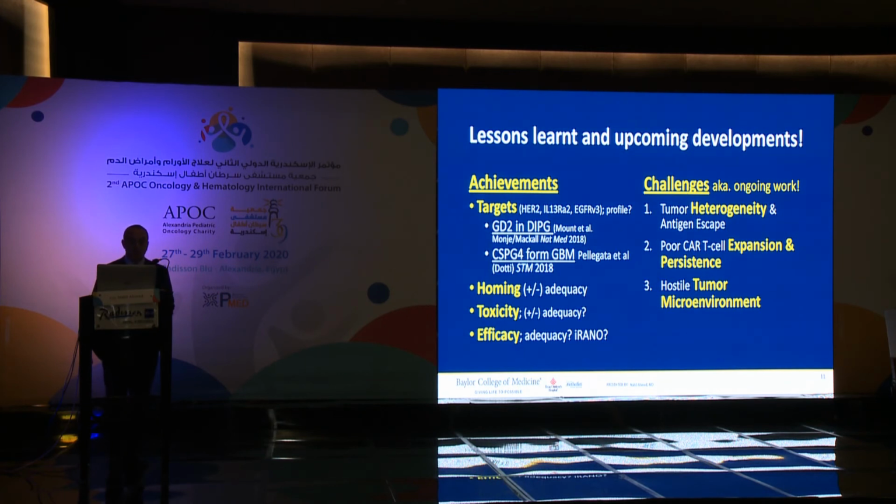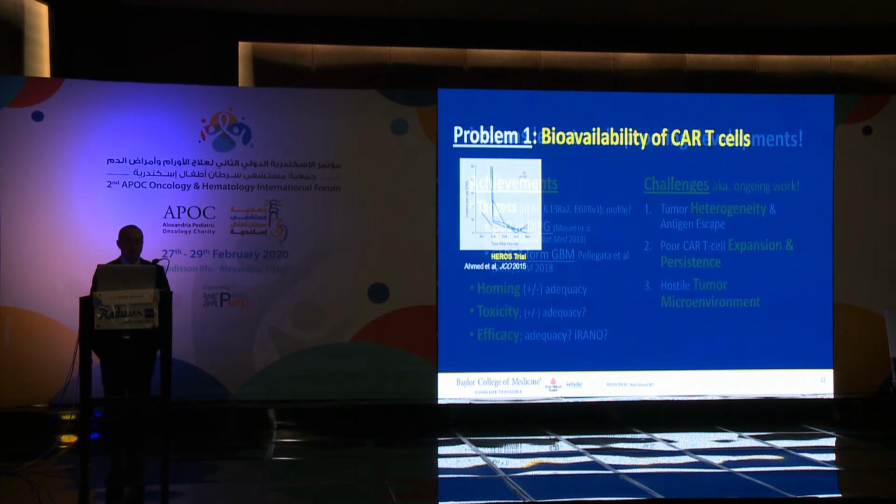I'll actually start with number 2. I apologize for this mistake, which is the poor CAR T cell expansion and persistence, like Dr. Ceppi alluded to in leukemia, and then follow with tumor heterogeneity and antigen escape, and then lastly close with what our work is, and it's the least developed, in checkpoint blockade.